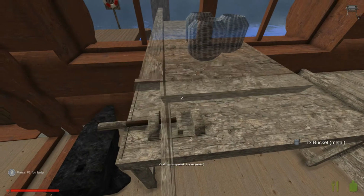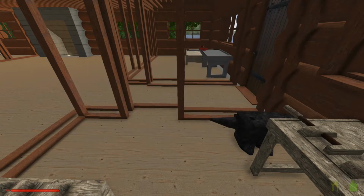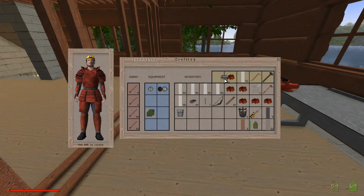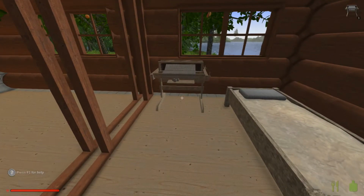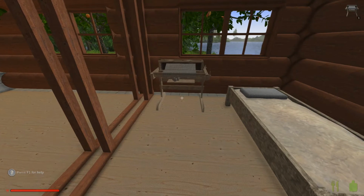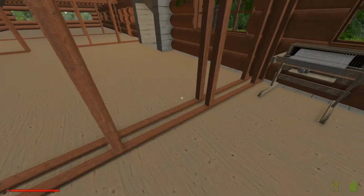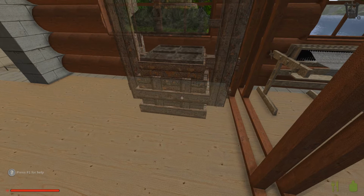Craft bucket. Okay, so, oh actually, because we left that there. Okay, let's put it in here temporarily. We could always move it later on. Damn it, it feels like my rib muscles are playing up as well. Let's put this one over here so we've got a little bit more room to work with.